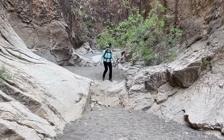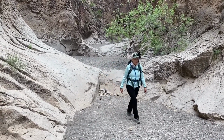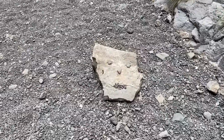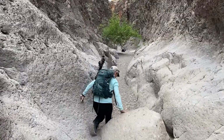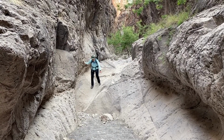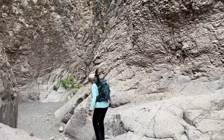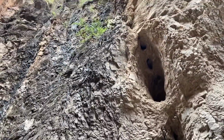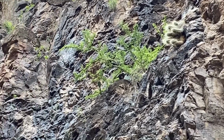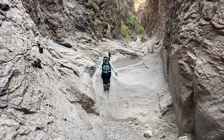In these canyons, I think what Leslie's getting ready to go down is called a pour-off, where when it has water, obviously the water pours off the shelf down to the next level. Here's something interesting. Amazing, some of the plant life you see. I'll try to zoom in. See that cactus right there? All these small little bushes growing right out on the side of the rocks. Homemade sliding board. Whee!